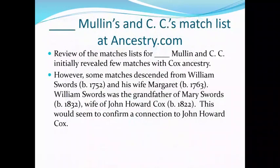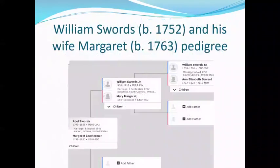As we were pondering this whole situation, we looked at the match list for both Mr. Mullen and for CC, and there weren't very many people who had Cox ancestry in their match lists. However, we did note that some of the matches descended from William Swords and his wife Margaret, and William Swords was the grandfather of Mary Swords, born 1832, who had married John Howard Cox. So this seemed to suggest a connection to John Howard Cox. So here's the pedigree chart for William Swords, born 1753, and his wife Margaret. It goes back to a Seward line. This child, Abel, married Margaret Leatherman, and her ancestry isn't currently known. And Mary Swords was the daughter of Abel Swords, shown here.